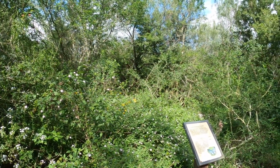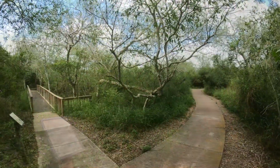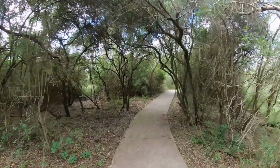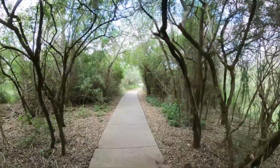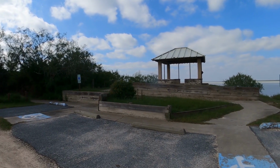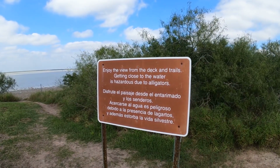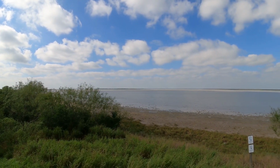Part of this is trails, part of it is drivable, and the trails are all real nicely paved. There's bridges, there's boardwalks. I think you could do wheelchairs. Yeah, definitely. And it's really a pretty set of trails. These that you saw there are all around the visitor center. This area is an overlook, and I like the sign to stay on the trail or in the viewing area, to beware of gators, because there are gators here.